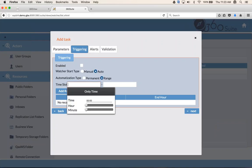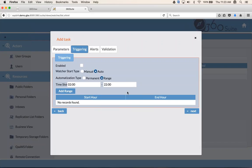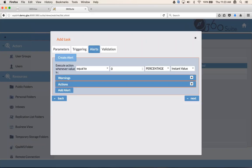So maybe you do a restart every night of your environment, and you obviously don't want to be notified during that time that your system's gone down. So maybe I'll say I just want to make sure my system's up, everything's processing normally from 2 a.m. to let's say 10 p.m. So I could add that range if I wanted to. You can add multiple ranges as well if that's necessary.